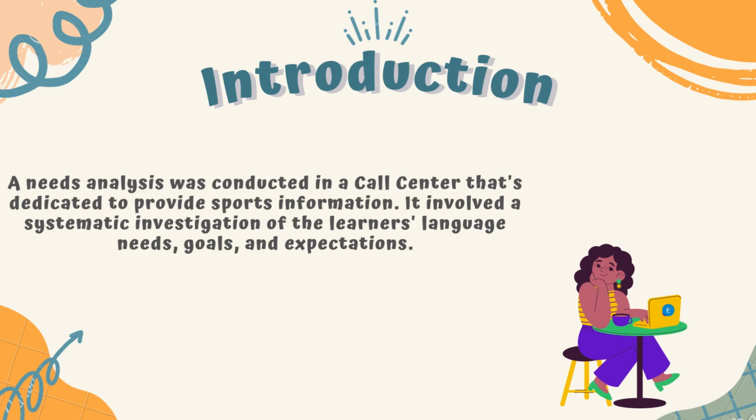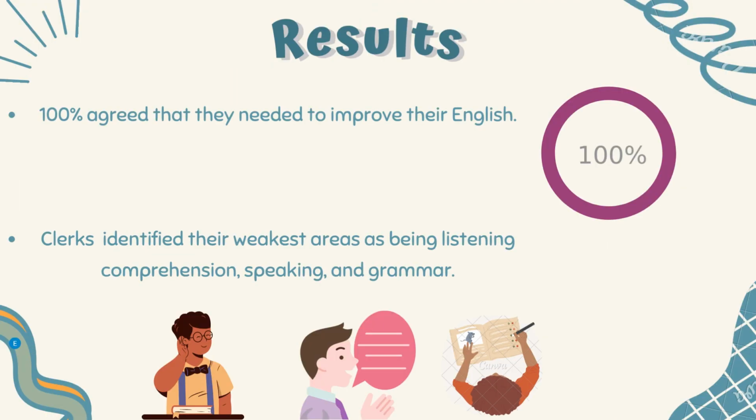In this study, 8 clerks decided to participate. The participants completed a needs analysis questionnaire, which consisted of 14 questions about their English language proficiency, their learning preferences, and their needs in the workplace. According to the results, the questionnaire showed that all of the participants, in this case 100%, believed they needed to improve their English language proficiency and identified their lacks or weakest areas as being listening comprehension, limited speaking ability, and grammar knowledge gaps.